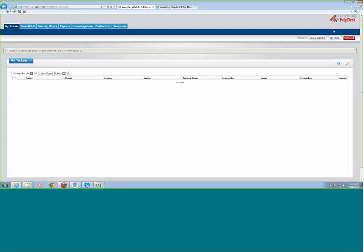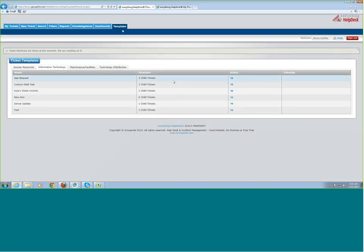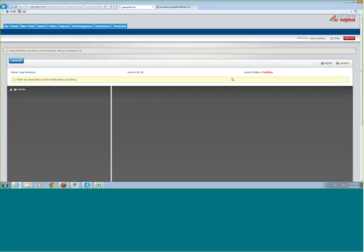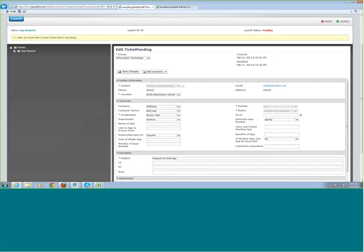When the teacher logs in, they're of course going to have their two tabs of Owned by Me or My Closed Tickets. And all they would do is click on Templates, because we marked this template as public, and they would simply launch the template. So here's the first initial app request. And the contact is obviously the teacher that logged in, and this is something that users cannot change. If for some reason the teacher is at a different location than what we said in the template, they can also select that here. We're going to leave that at North Elementary School.